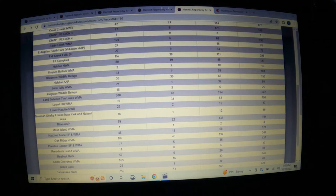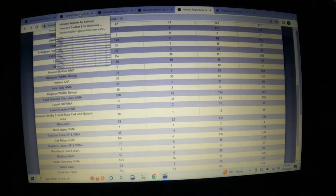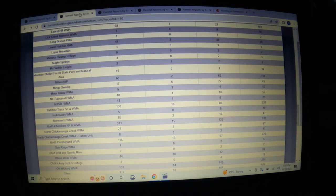So my recommendation to you is to come here and pull the report. I wouldn't worry about the historical data from 2006 and 2005 because it's irrelevant now with the CWD. What I would look at is the numbers of deer killed and then relate that to the number of acres that's huntable for that WMA. So like for me, I went with Natchez Trace.